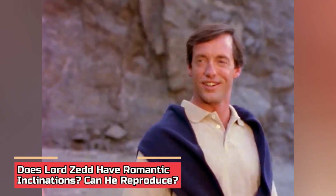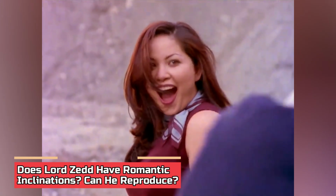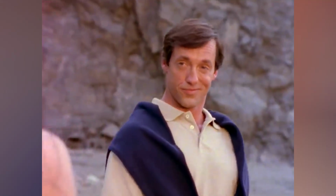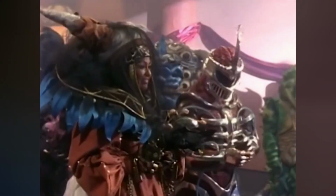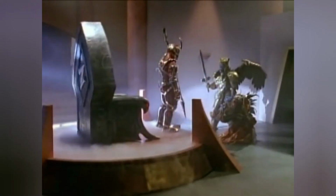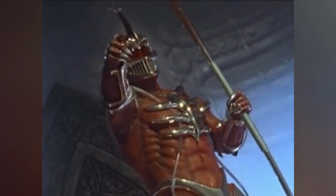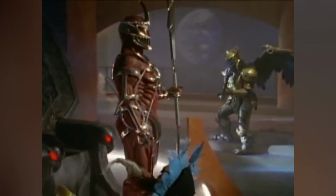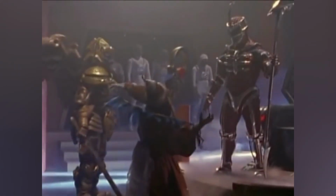Does Lord Zedd have romantic inclinations? Can he reproduce? Lord Zedd and Rita Repulsa's romance is one for the history books. All Power Rangers fans are abundantly aware of their affair, marriage, and subsequent affection for each other. During their time working together, Rita and Lord Zedd had a fairly tumultuous relationship that frequently entailed yelling and insults. In fact, it almost seemed like they were constantly competing with each other to be the better villain and defeat the Power Rangers.